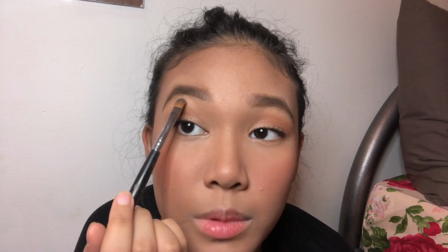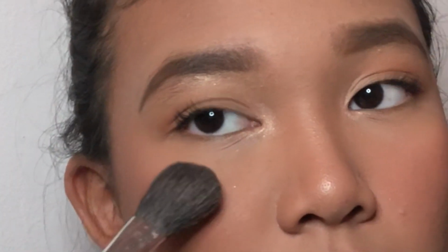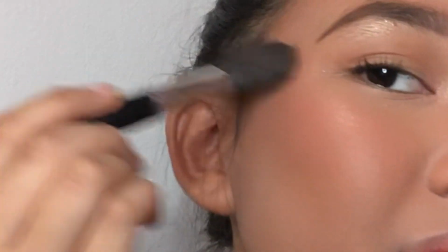I'm very aggressive. I'm gonna use a flat brush, but this one is a smaller one. Gorgeous. Oh wait, no, it's not my car. So we're just gonna do the whole everything. Comment down below, like this video if you like highlight. I'm joking. But yeah, like this video if you wanna support me. And I'm just gonna put it in my inner corner, my eyes, to make my eyes pop out a little bit. Then highlighter on my cheek, I'll just highlight there.